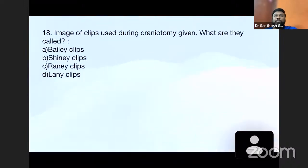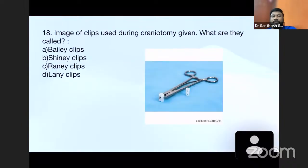Image of craniotomy clips was given. What is it called? So this is the image of the clip that had been given. This is something which is called the Rainey clips. It is called the Rainey clips. So the answer is option C.